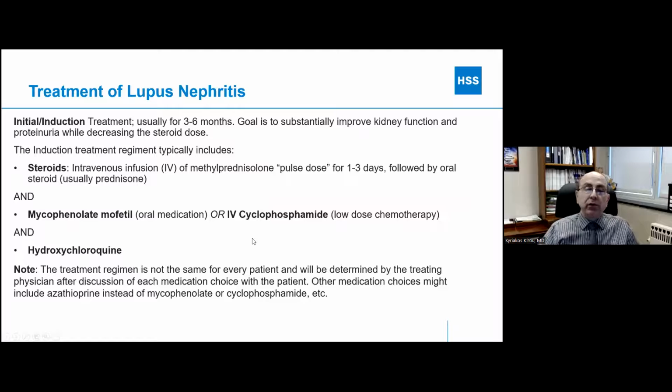So how do we treat lupus nephritis? We normally talk about two phases of treatment, the initial or induction phase and the maintenance phase. The initial or induction phase usually takes place within 3 to 6 months. The goal is to substantially improve the kidney function and proteinuria while decreasing the steroid dose. The induction treatment regimen typically includes steroids. Usually we do an intravenous infusion of methylprednisolone. We call this a pulse dose because it's a relatively high dose of steroid for 1 to 3 days. And then we follow with an oral steroid, usually prednisone. This is not enough. We also have to prescribe mycophenolate mofetil, which is an immunosuppressive medication by mouth, or intravenous cyclophosphamide, which is a low-dose chemotherapy medication.